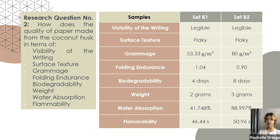In biodegradability, we buried the paper in natural and compost soil. Set B1 took 4 days for the paper to degrade, while it took 8 days for set B2. To determine the weight of the paper, we used a balance scale, and set B1 weighed 2 grams and 3 grams for set B2.